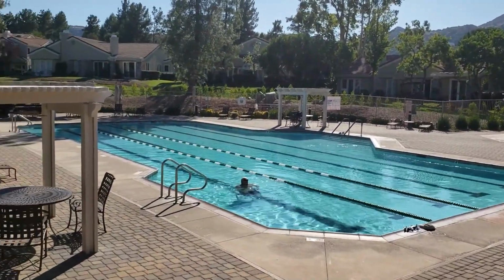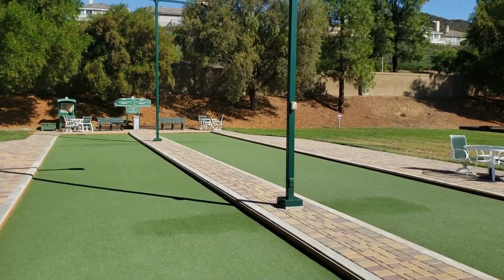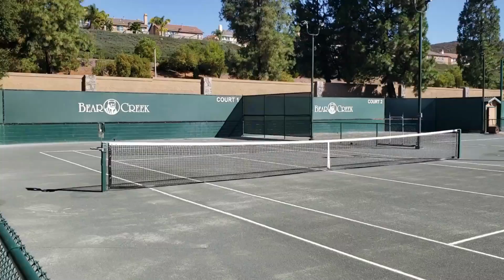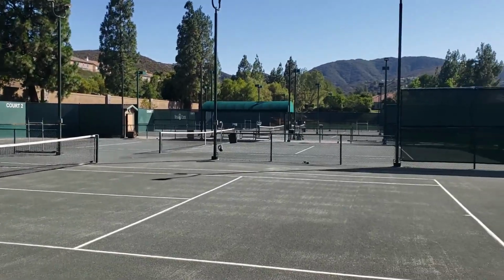But overall, if you are a golfer and you want a nice course and you want a community that, I have not only friends there, family have lived there, and it's a very tight-knit golf community. You will have a lot of activities and things to do in Bear Creek. And overall, again, it's just one of the nicest communities around, and specifically for golfers.